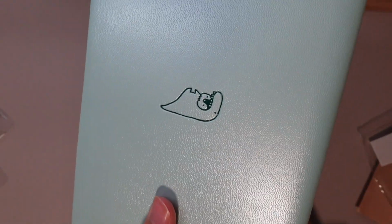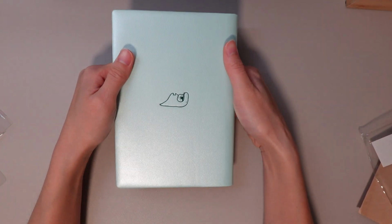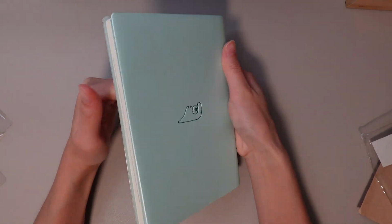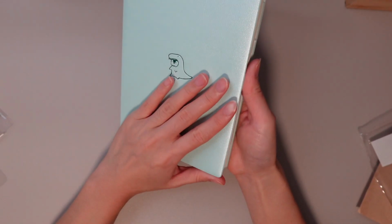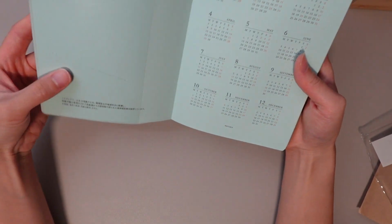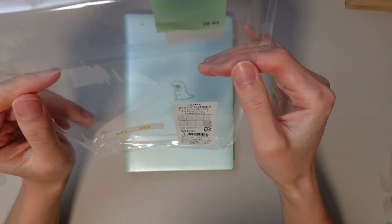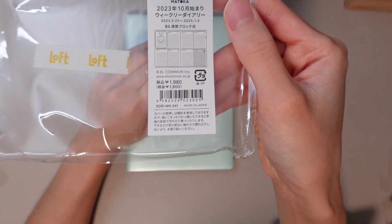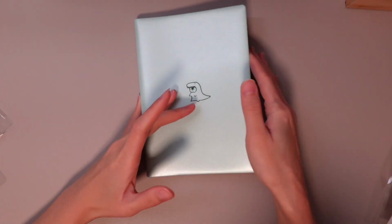Alive, dead. Not dead, but definitely resting. A little penguin in a dinosaur onesie. They had so many different designs and they were so freaking cute. I wanted to get one, but I was already committed to Hobonichi, so I didn't. But this brand, I think it's called Matoka. If you guys are interested, I will just hold that up so you can take a screenshot if you want to look it up. This is a 2024 diary.